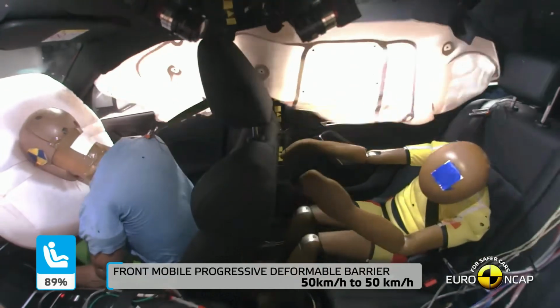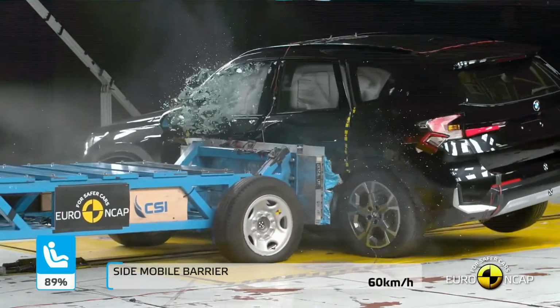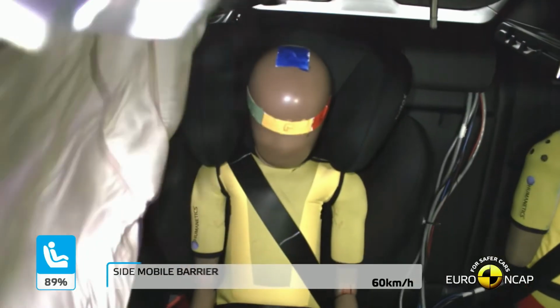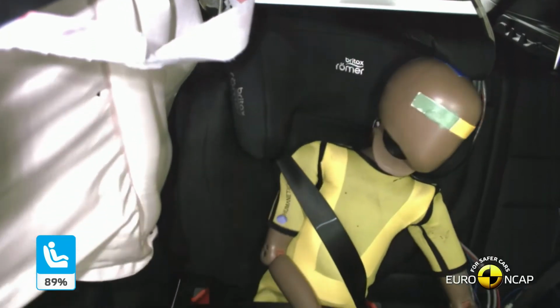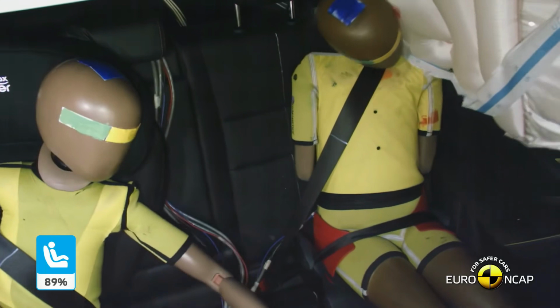And an industry standard 4-year or 50,000-mile basic warranty, as well as a drivetrain warranty for the same period, is standard. You also get a 12-year corrosion warranty, 4 years of roadside assistance, and a 3-year/36,000-mile maintenance plan.